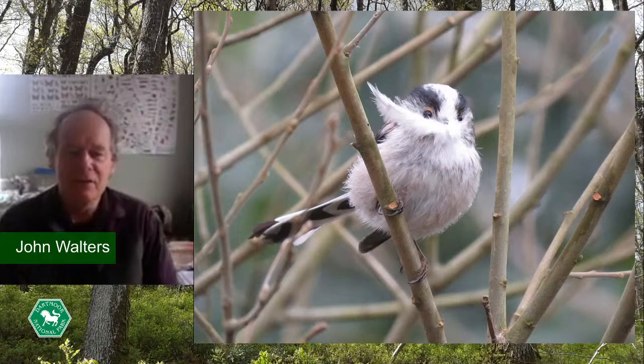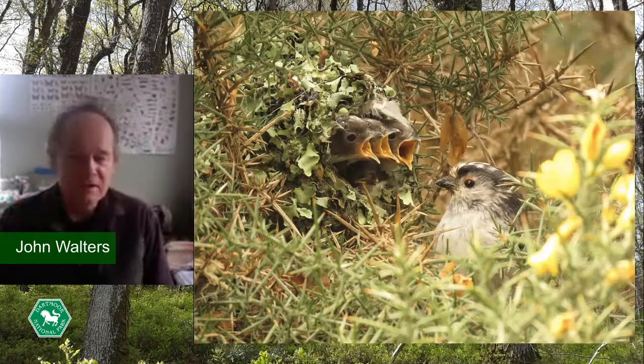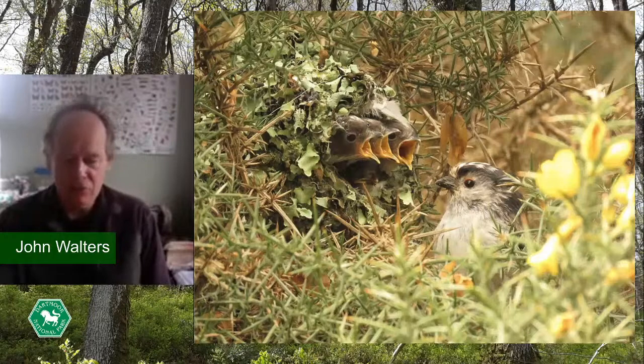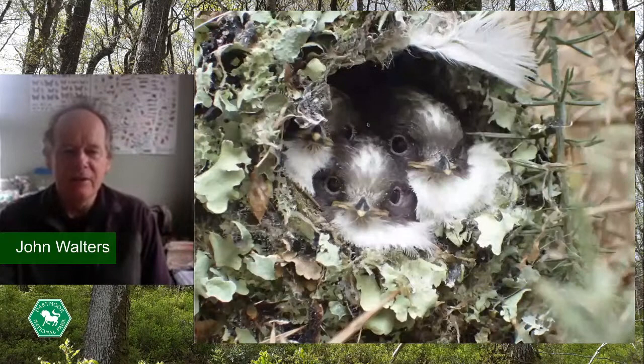And they lay the eggs in there, and the young... Again, these birds just have one brood of chicks, so they raise them in April time, and usually by sometime late April, early May, the chicks will fledge. And then these ones are just ready to go, and then they'll come out.